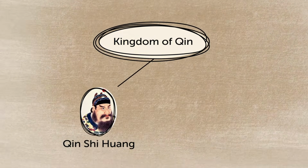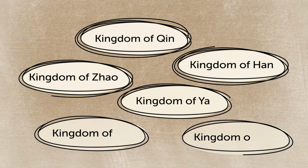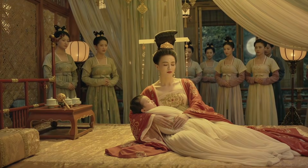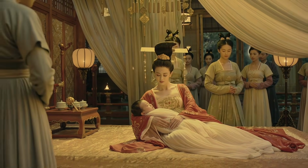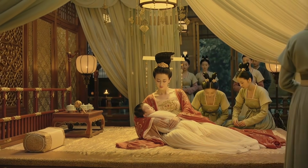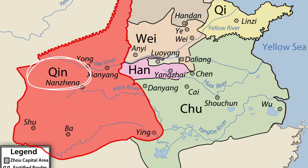He was the first son of the ruler of the kingdom of Qin. It was one of the 6 kingdoms that existed on the territory of modern China. In 2059 BCE, when Qin Shi Huang was born, those 6 kingdoms were independent and separated from one another. Moreover, there was a strong conflict between them that lasted for more than 200 years.